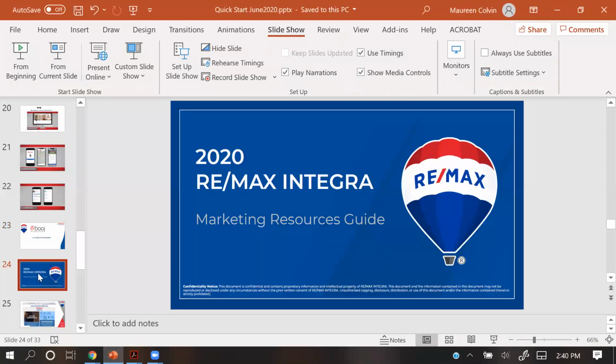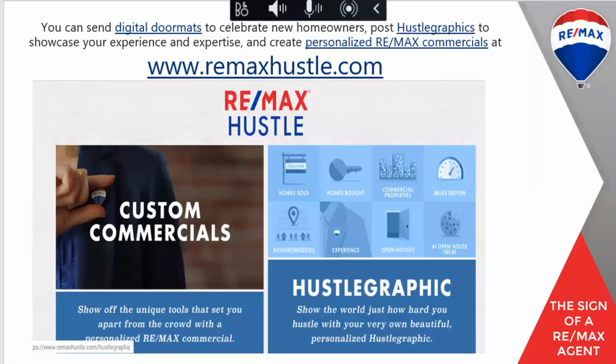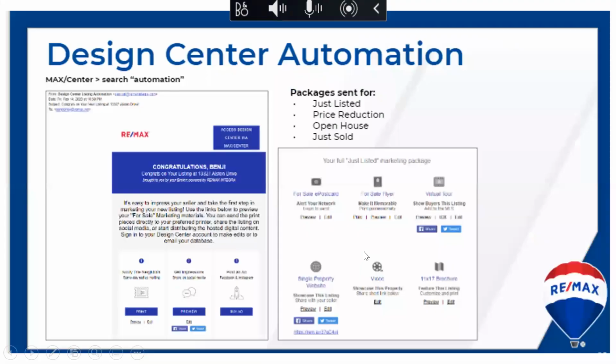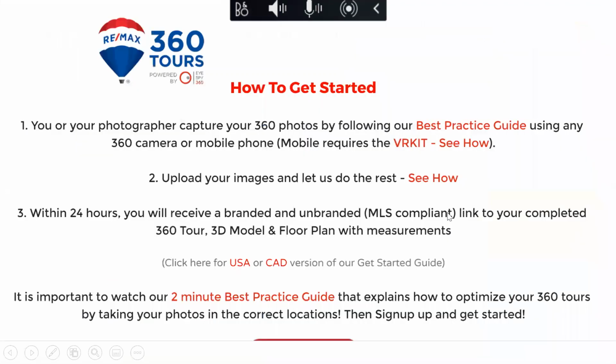All right, so the next thing I want to show you today is what's called the Remax Integra Marketing Resources Guide. And this is where you will find an enormous amount of information. This is a PDF version where when you click on certain buttons, you are able to go right into these products, and I'm going to show you them. For instance, if you wanted to watch a video on the first app, all you do is click that.